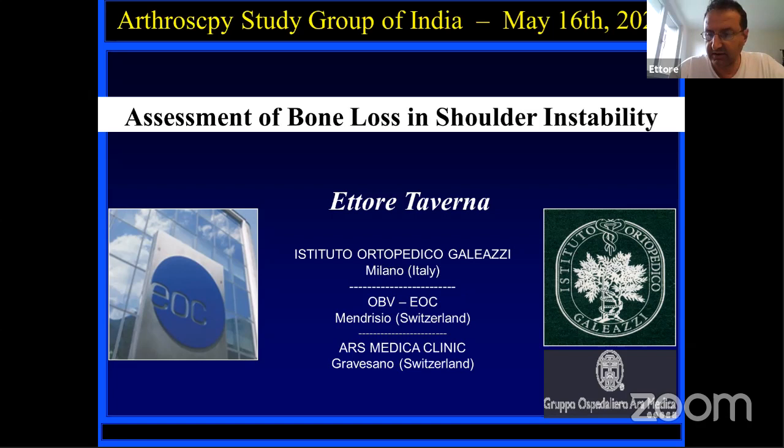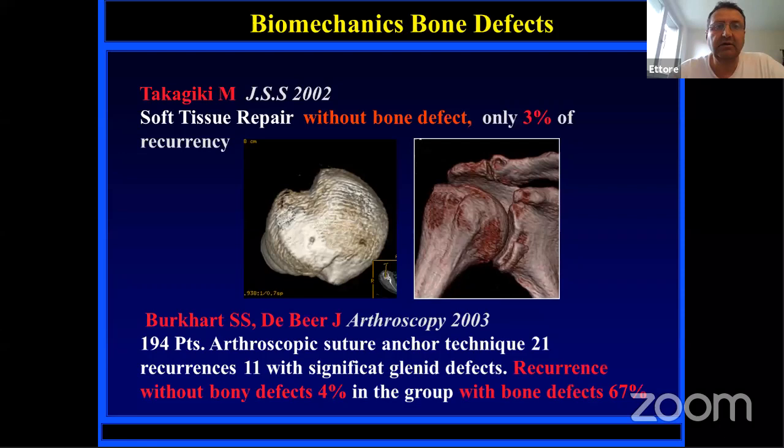So now we go back a little bit on biomechanical and diagnostic findings for unstable shoulder. We know very well that the biomechanics of unstable shoulder depends a lot on bone defects. This is well known since many years, because we have a paper of 2002 that showed that if we select a patient with no bone defect, our soft tissue repair, we can call it Bankart repair, but of course any kind of shifting of capsule and ligament, can have good results on short or long term with absolutely acceptable recurrence rate, less than 5%. So we know that if we have patients with shoulder instability and no bone defects, our soft tissue arthroscopic techniques are valid.